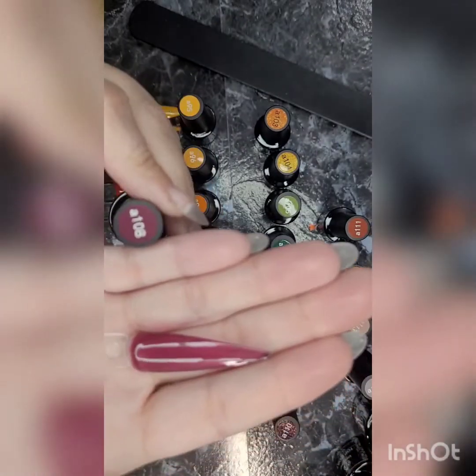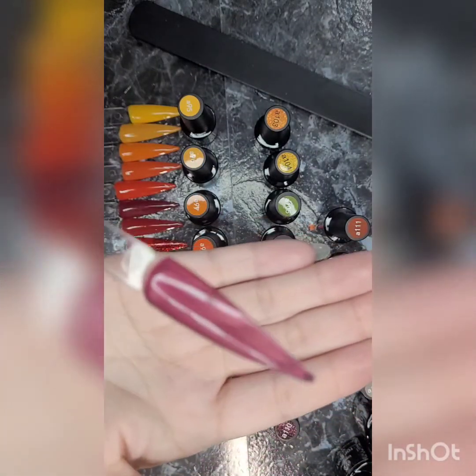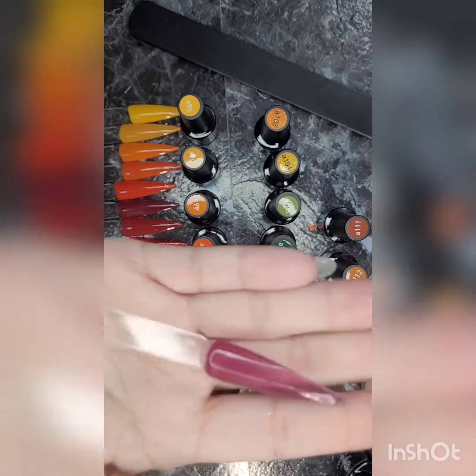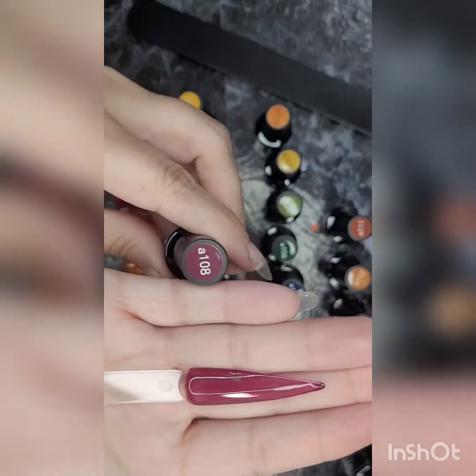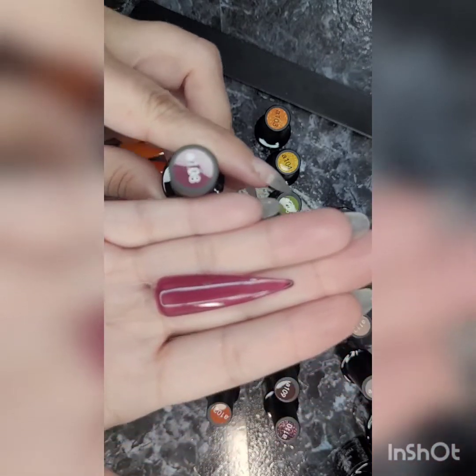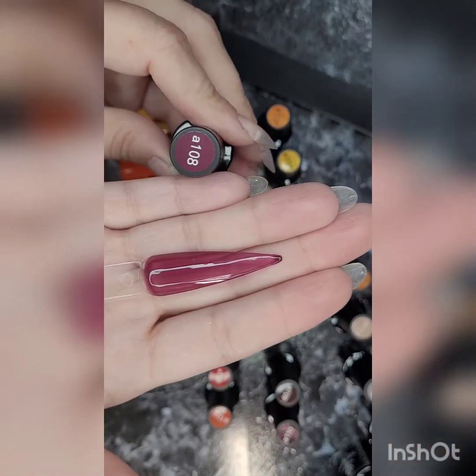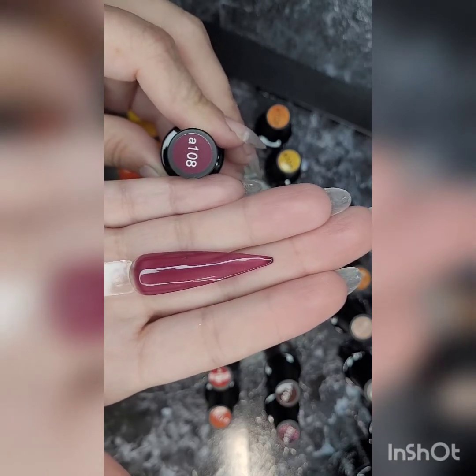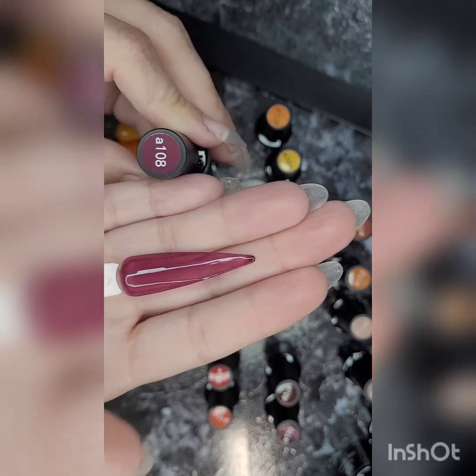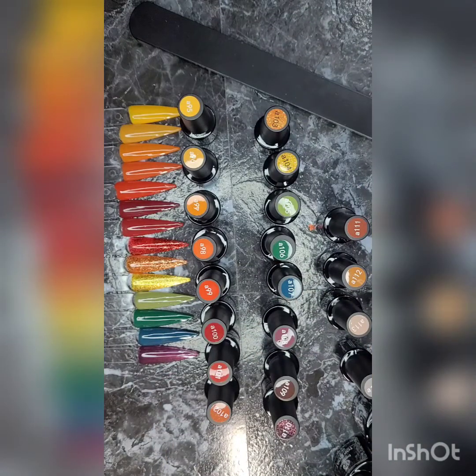Next, we got 108. And this one you may have to build up. You can kind of see here, it's see-through-ish. And that was with 2 coats. All of these are with 2 coats and a top coat. So that one, if you want it any darker or more opaque, you would probably have to build it up if it's possible. It's kind of a maroony purple color as well, but very sheer, very see-through.